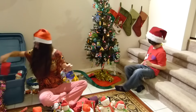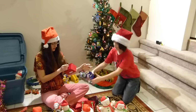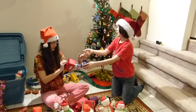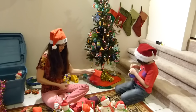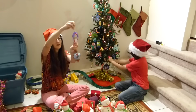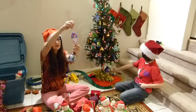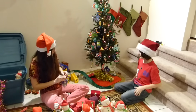So, I think one more. Well, I have a few fragile ones. Can you figure out where to put them, or do you want me to put them? I'll figure it out. Oh, there's one more. Oop. That was almost a goner. See? On the front and on the back. Look. Oh. Okay.